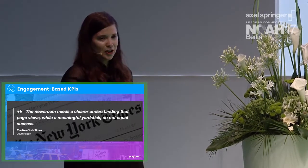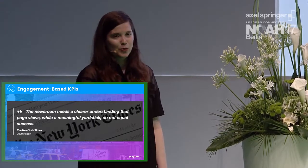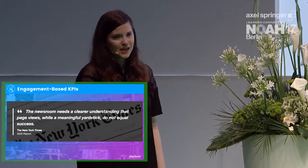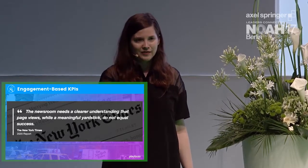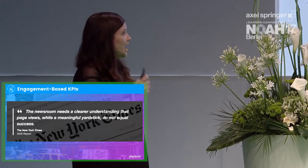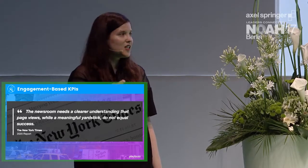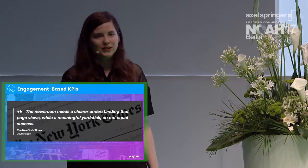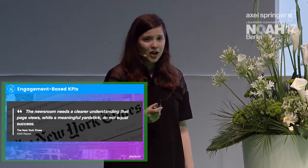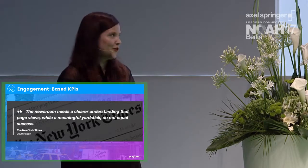I'm going to be a little less politically correct than the New York Times in this quote and say that as far as measuring their success, publishers have become slaves to the impression-based monetization model. They measure their success by how many people clicked into their articles. And that's not necessarily the best way to look at it, because if someone clicked in and clicked out 2 seconds after, it's not necessarily what we're creating great content for.